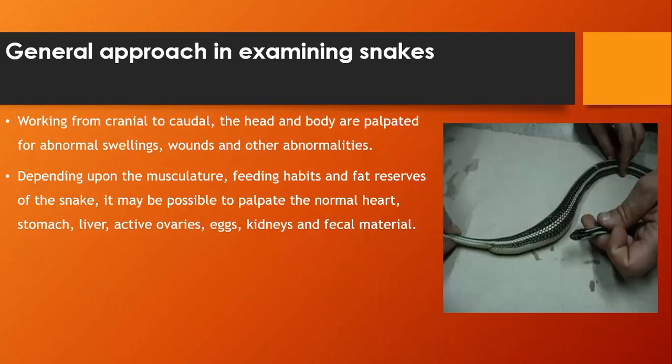We first check for abnormalities in the head, including swelling, the buccal cavity for mouth rash, any discharges, any other wounds, and maybe the presence of external parasites like ticks and mites. If it's not evident, it can be indicated by the peeling of the scales. Depending upon the musculature, feeding habits, and fat reserves of the snake, it may be possible to palpate the normal heart, stomach, liver, active ovaries, eggs, kidney, and fecal material.